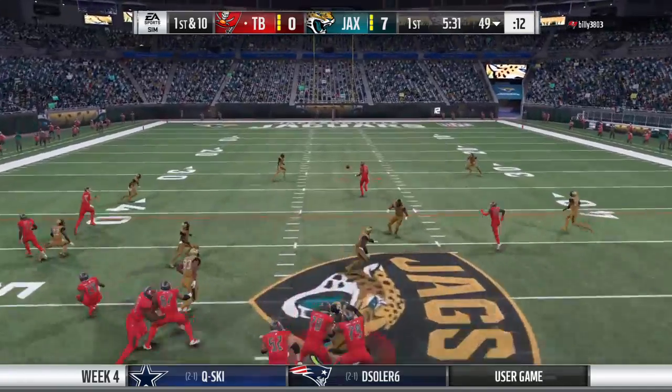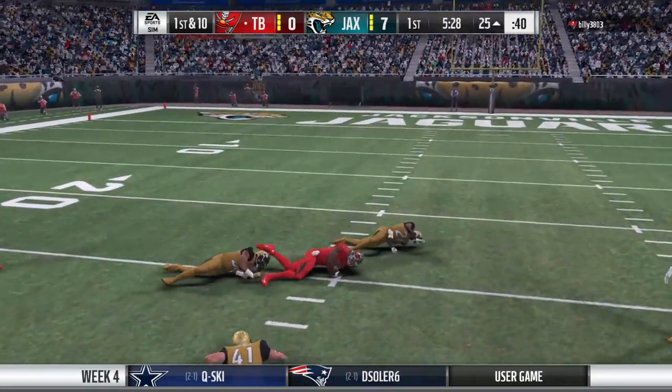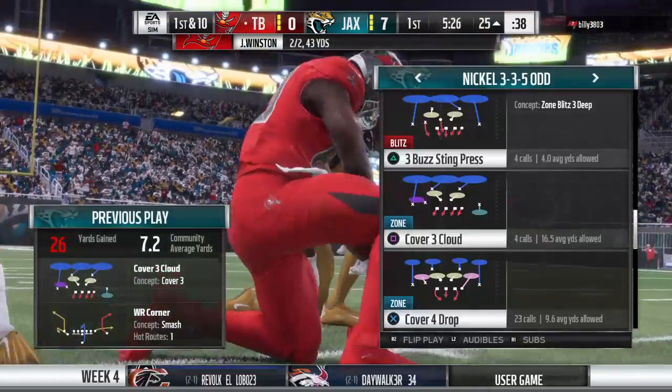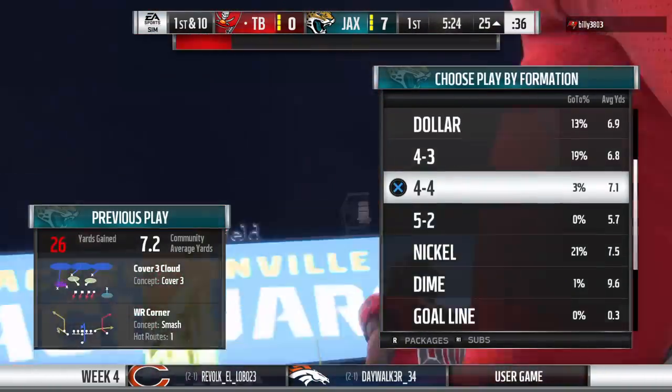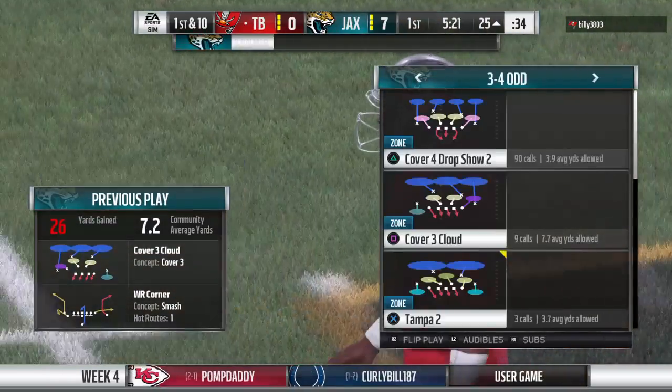A first down throw for Winston. That's caught by the big tight end, O.J. Howard. And they're able to get this one down to the 25. A good pickup there, 26 yards.